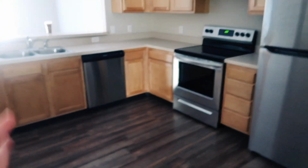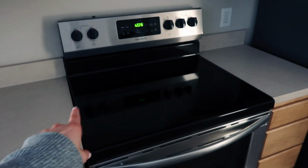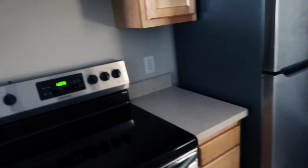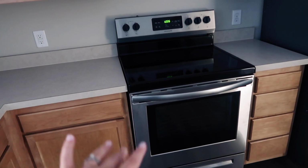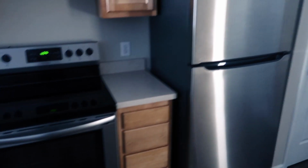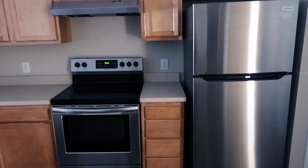I think we'll put maybe a huge rug here or something. The kitchen is just really spacious, and the floors are super pretty. They just put in new floors and I love them. And then we have our dishwasher, stainless steel appliances, which I'm super excited about. I actually did not think that we were going to have these. I thought they were going to be different appliances, so I was so happy when I walked in and saw that they were actually stainless steel, just because I feel like stainless steel looks really nice.